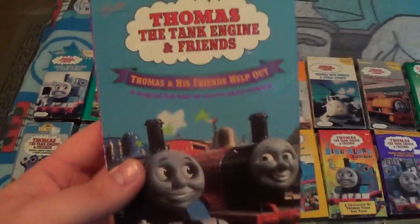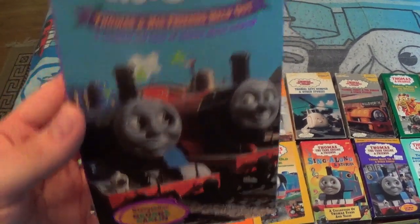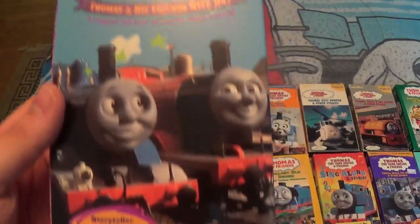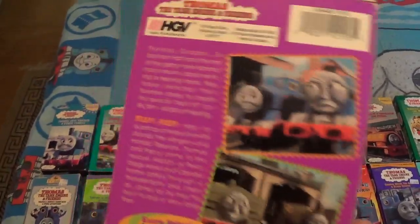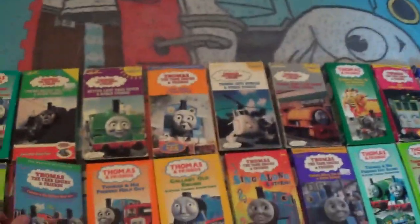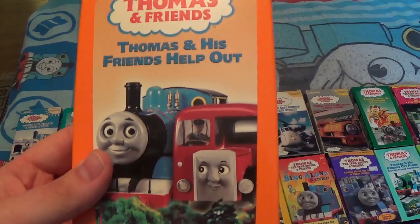Over here I have Thomas and His Friends Helpbound. I got 3 copies of this movie on VHS. Only 2 of which you'll see here. The Helping Collection. And here's the more recent cover of the movie. I got this when it was brand new.